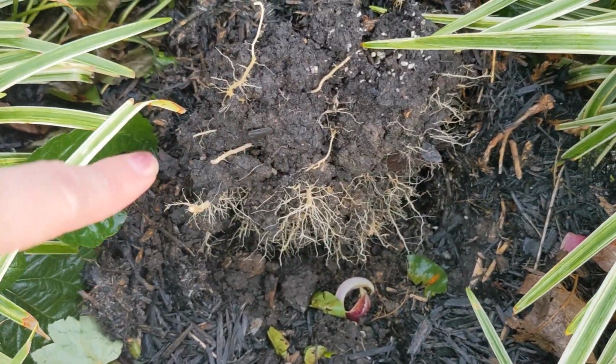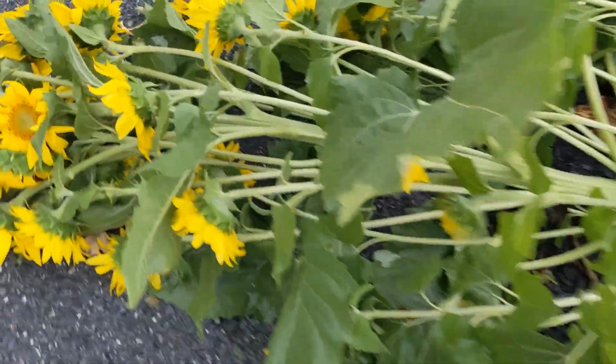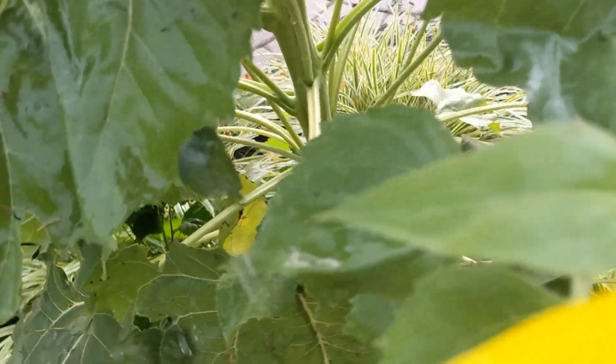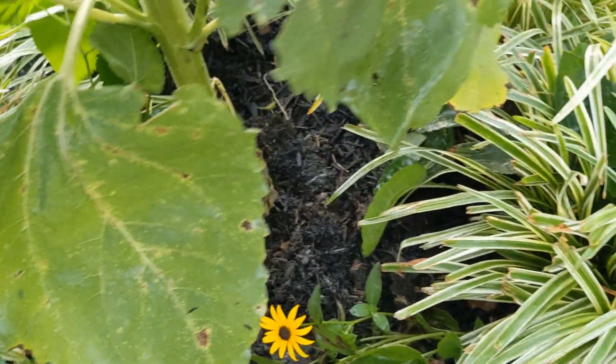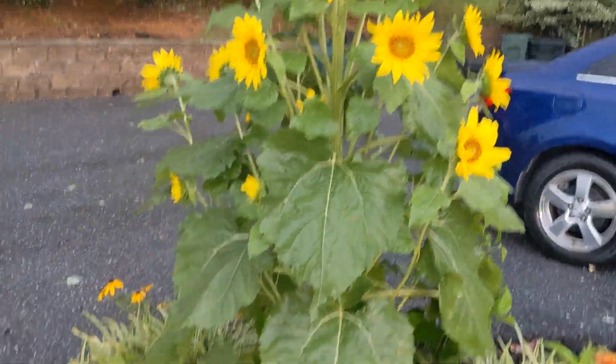But it did not snap. It came up from the roots, so I think I can put it back. I'll just need something to anchor it down with. Let's see. I might need 2 hands for this. You stay there. I'll find something to anchor you.